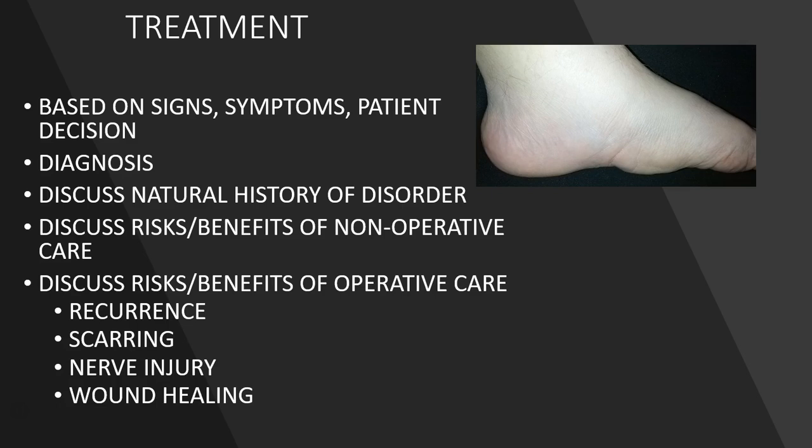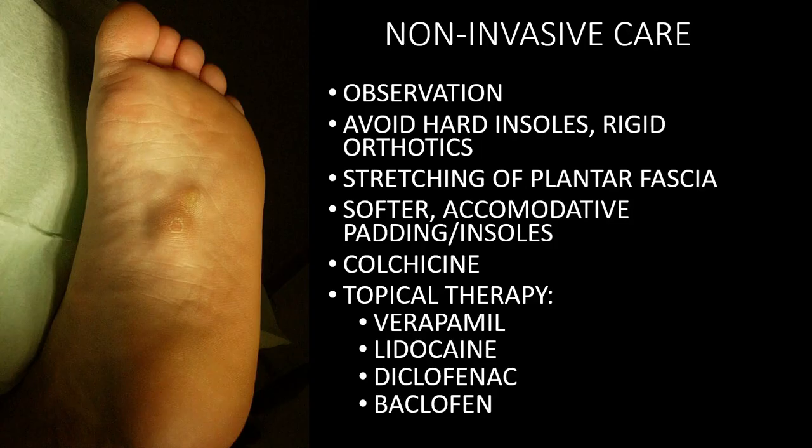I discuss with the patient the risks and benefits of non-operative care and the risks of operative care, and this is very important. There are some patients that come in and are rather cavalier in asking for removal of the lesion, and I do explain to the patients that while this may be a minor annoyance, surgery for plantar fibromatosis can be associated with a high rate of recurrence, scarring, nerve injury, and wound healing problems, and that they could end up with an area that is much more symptomatic than they were prior to surgery. And I tell them that, in my opinion, they would be best treated by non-operative means.